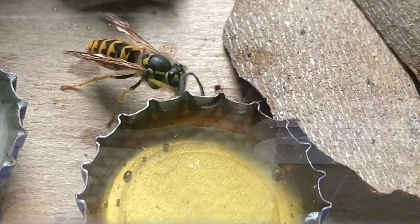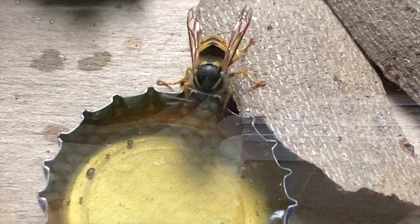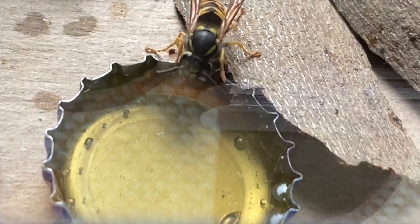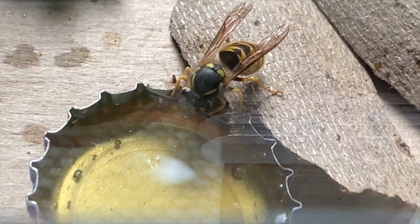And for food, they eat liquid carbohydrates, usually nectar from flowers and things, but also food from humans and also honey. Sometimes they'll rob honey from beehives, but here we just feed them honey directly in their feeding dish. Sorry for the reflection, the light's a little bit challenging today.